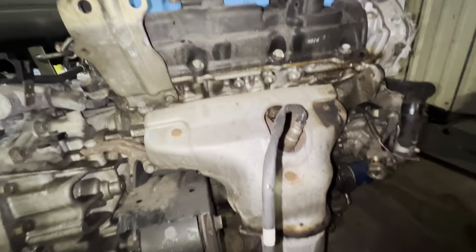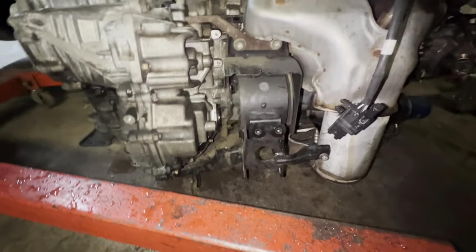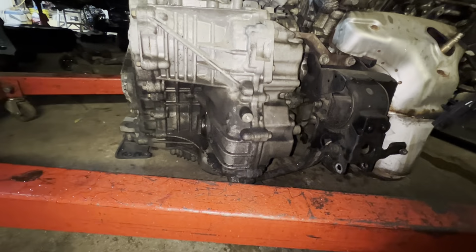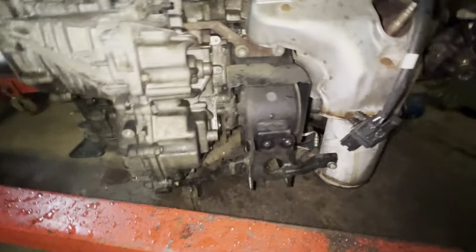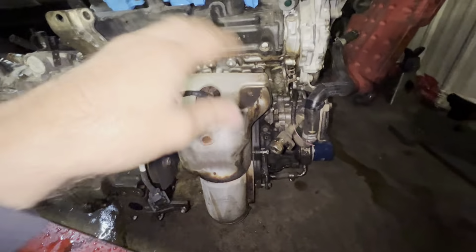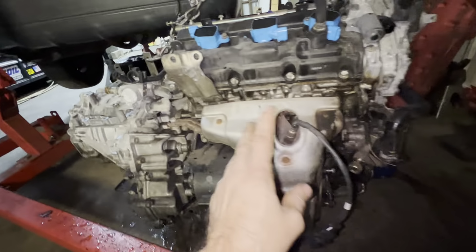This motor has chocolate milk in it, so we will definitely be addressing that. We'll be cleaning that transmission up as much as we possibly can. Cleaning not this motor, but the other motor that's going in. We're going to get these catalytic converters off, swap. There's a lot of swapping off of this onto the other motor stuff happening.